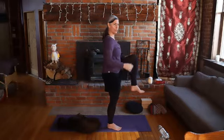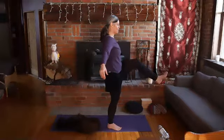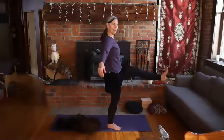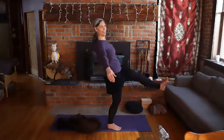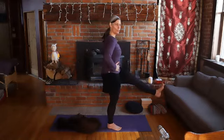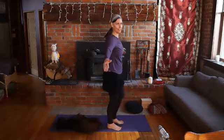Great. If you like, you can release the arms, keep the knee up. And again, if you really want to work harder, stretch the leg out. Try to stay upright. So it's easy to lean back and stretch the leg out. Can you stay over your standing leg with your other leg out, either bent or straight, and then slowly lower. Back to Tadasana. Notice, what do you feel? Hip flexors, abdominal area. What are you aware of?